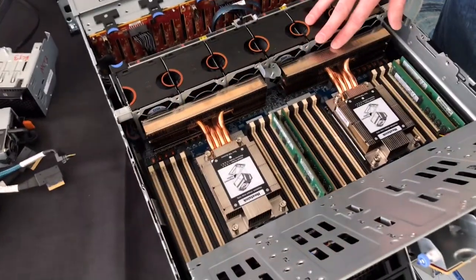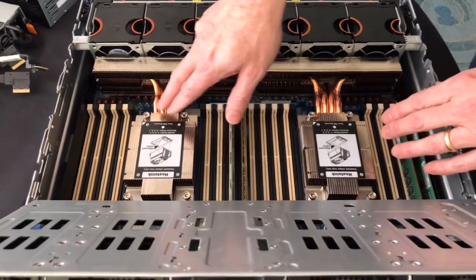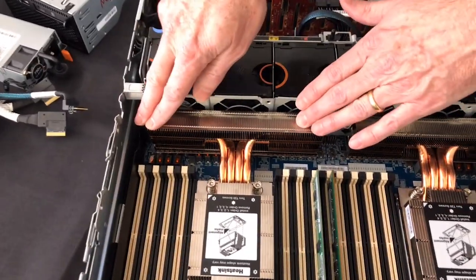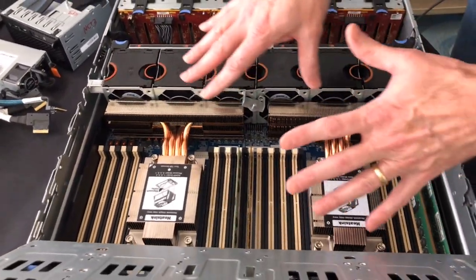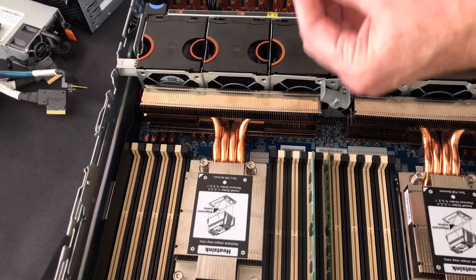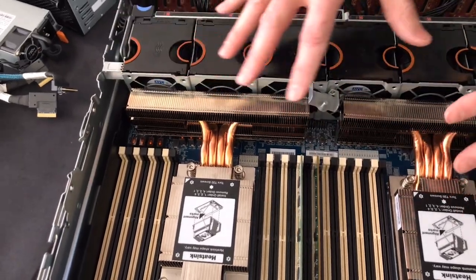Now, let me also draw your attention to these new high performance heat sinks. The standard heat sink goes on top of the processors, and then attached to them via these copper pipes are these things we call radiators. There's a radiator at the front here, and they sit right behind the fans. The copper tubes contain a small amount of thermal liquid to draw the heat away from the heatsink into this radiator, and that cools the processors even more.